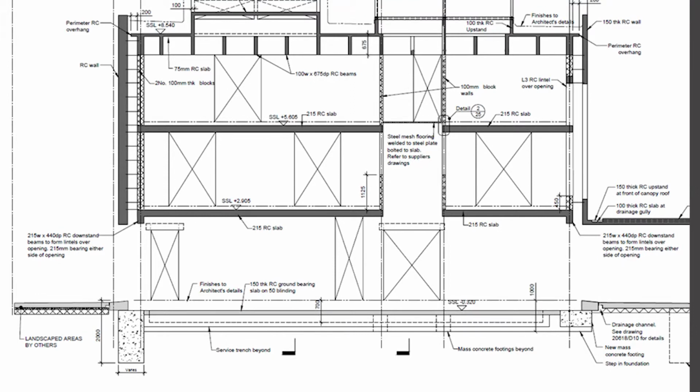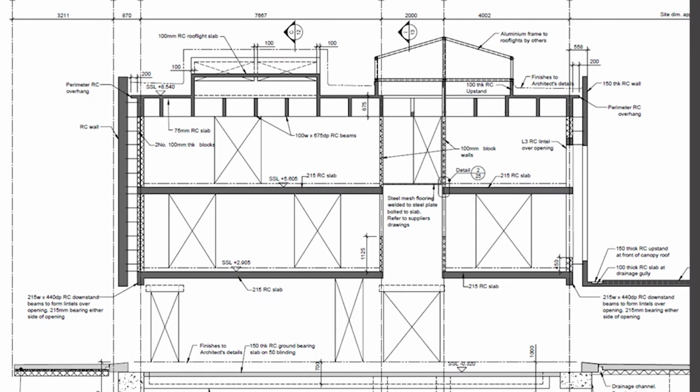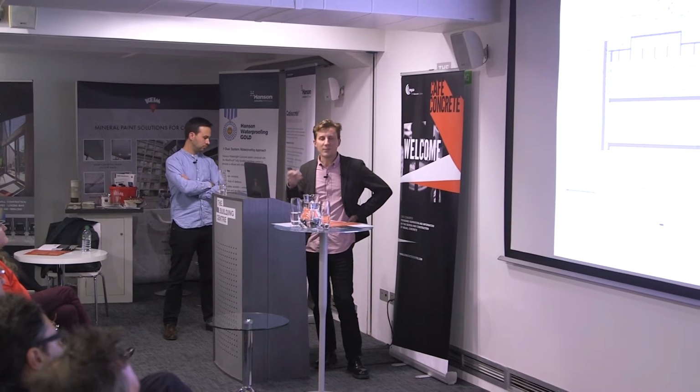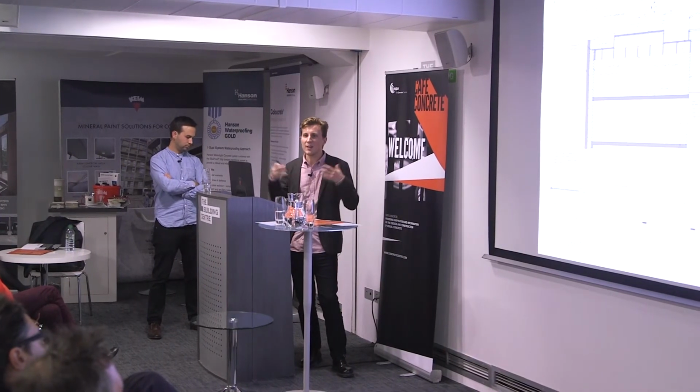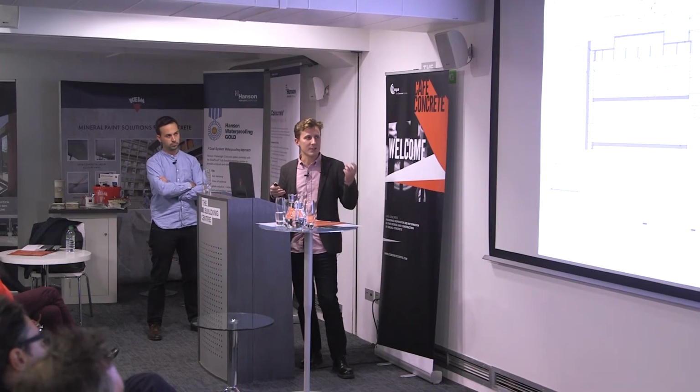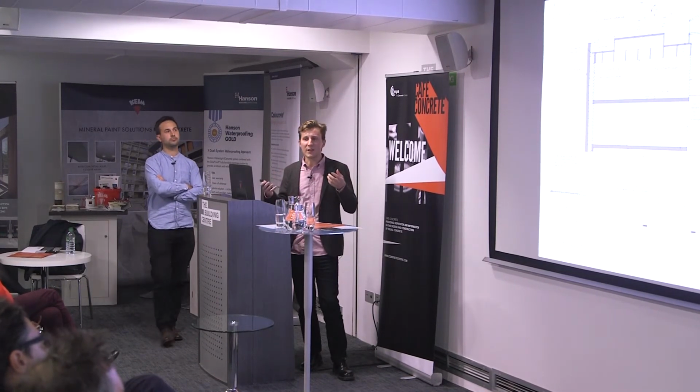The ground floor slabs are just ground bearing reinforced concrete. The primary structure for the upper floors is reinforced concrete floors bearing onto load-bearing blockwork walls. And then the external walls are board-marked concrete. Now the really interesting thing about that is that when you do an RC frame, you're building up the structural skeleton and then you're cladding it and fitting it out with partitions and all the rest of it. In this case, we're doing everything inside out.